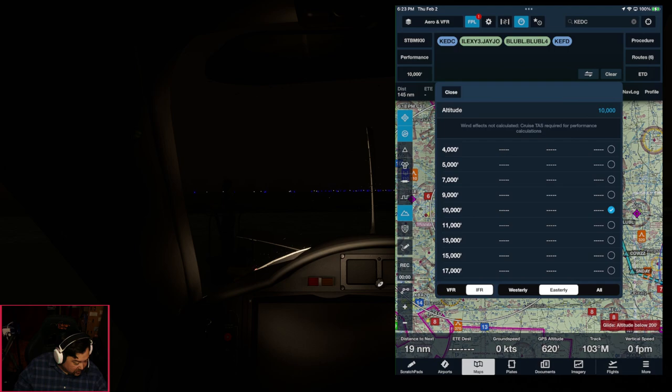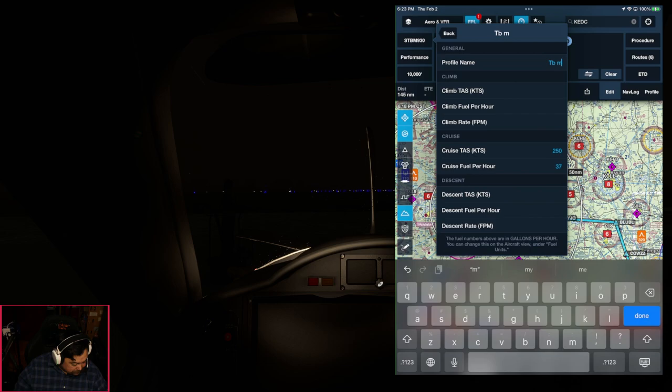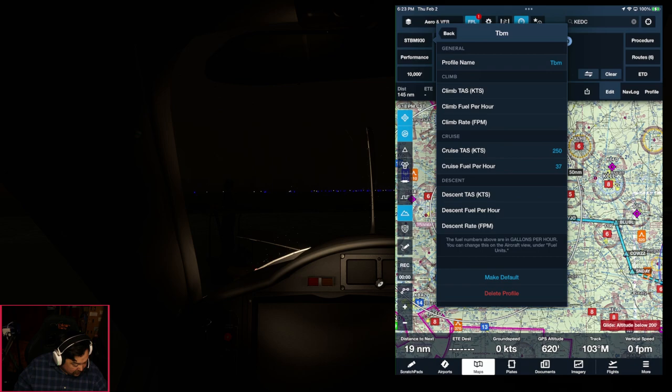Dude. Look at that rain. You hear the rain effect on the airplane? Use this profile. TBM. You have that back. Oh. Jesus. Make default. Jesus.